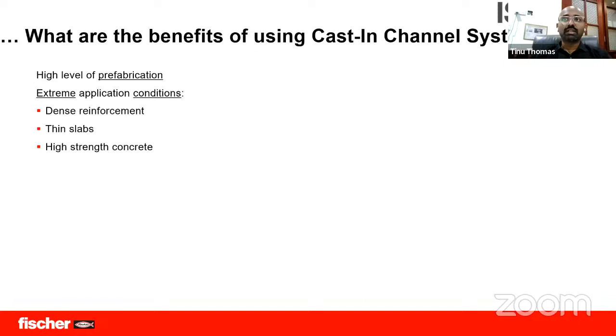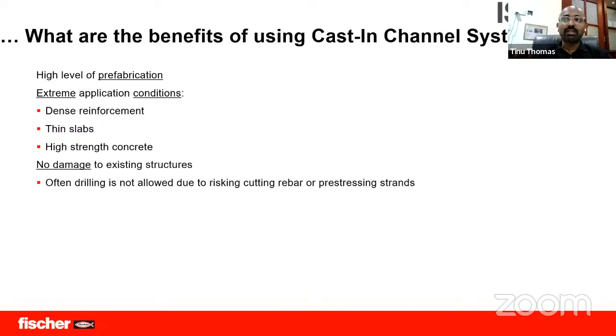Extreme conditions like where you have dense reinforcement, let's say a heavily reinforced core wall, you want to drill something, let's say we need to fix something for the elevator beams or MEP structures. Some slabs have very shallow thickness. High strength concrete is always a challenge to drill because it takes a lot of time to achieve the required embedment depth for anchors if you're applying post-install. And also you have the safety that you are not damaging any existing reinforcement. And in certain conditions, drilling is not allowed because of a possibility of cutting existing reinforcement at critical locations.